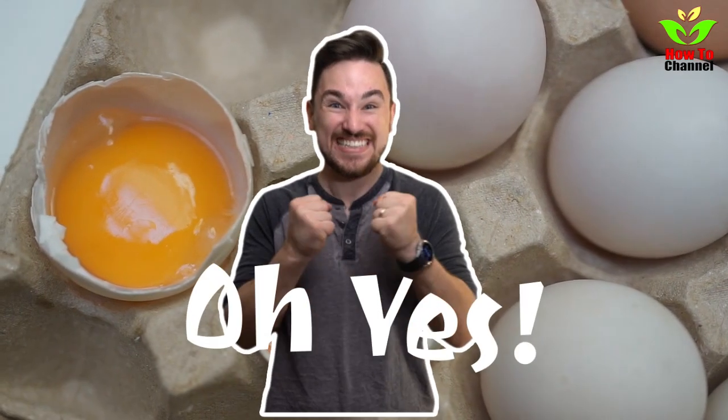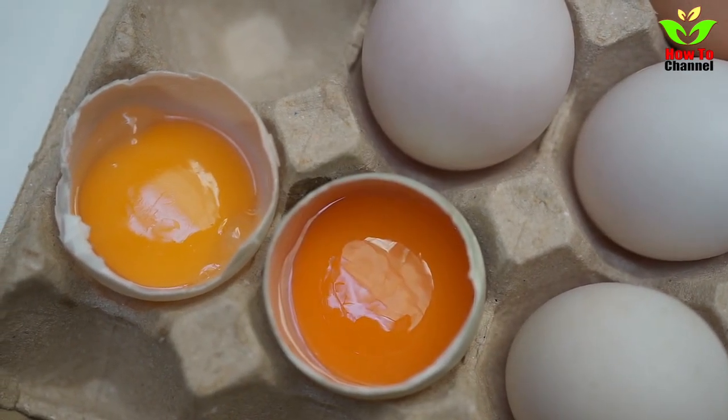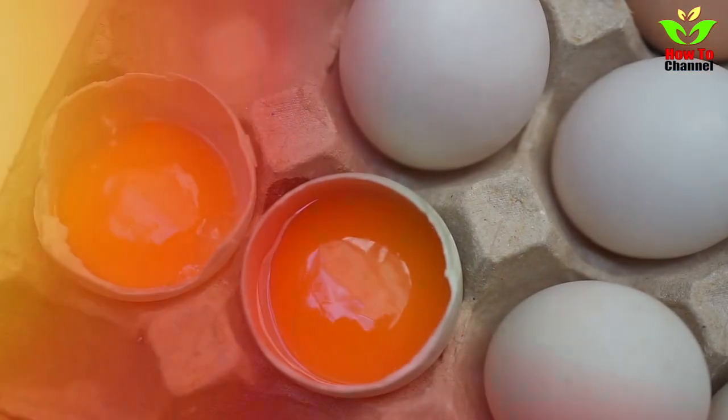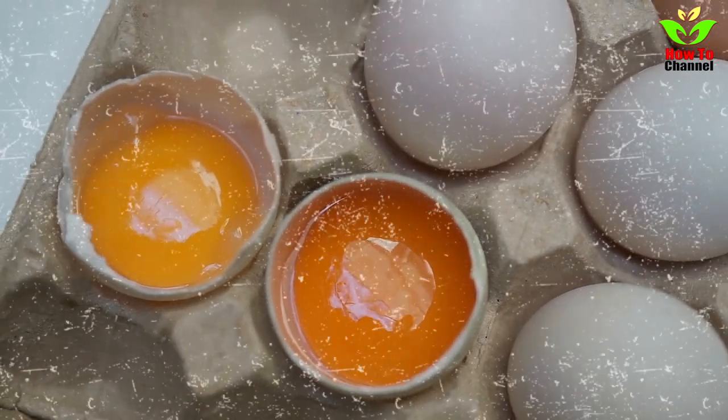It's important to note that eggshells should always be thoroughly cleaned, and when used for consumption, properly sanitized through baking or boiling. Those with egg allergies should avoid internal uses of eggshells.